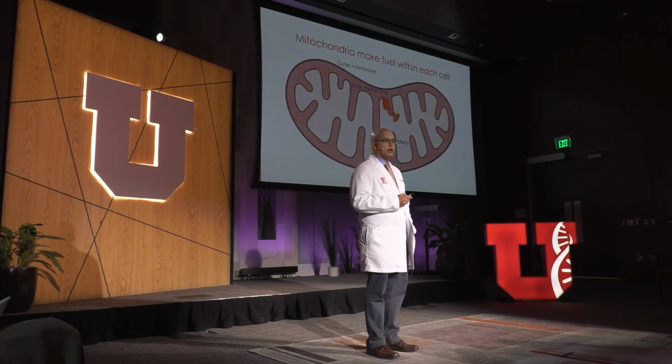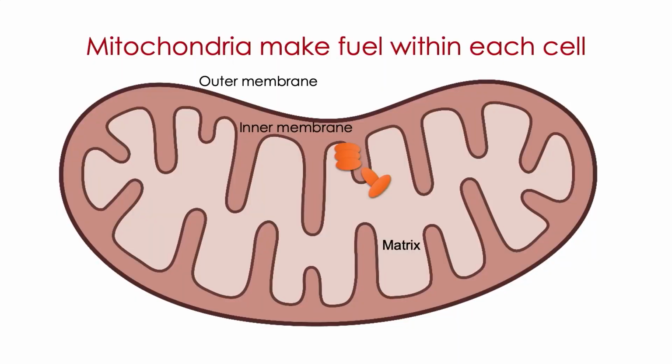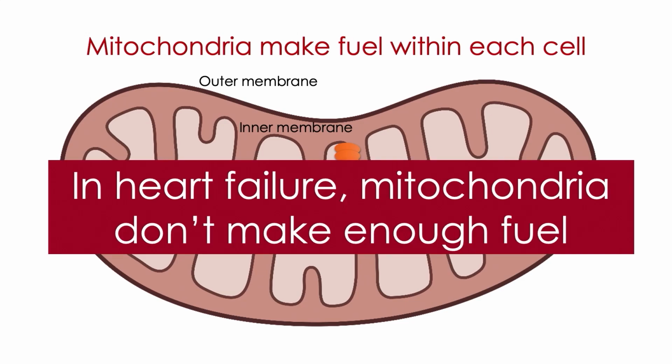So what are mitochondria? Mitochondria are the part of every cell that make the fuel. They have 2 membranes, and embedded in this inner membrane is a series of proteins that turns everything you eat into fuel the heart can use, a molecule known as ATP. In heart failure, mitochondria don't make enough fuel.